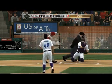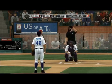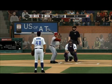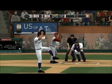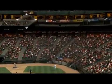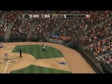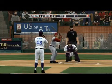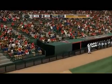And that's on the black for a called strike. 0-2. He gets 2 quick strikes on the hitter, but he can't be too selective now. He's got to go right at him. Now it's popped up behind home plate. And a look at that one, but can't come up with it. Here it comes. Foul! It's fouled off.